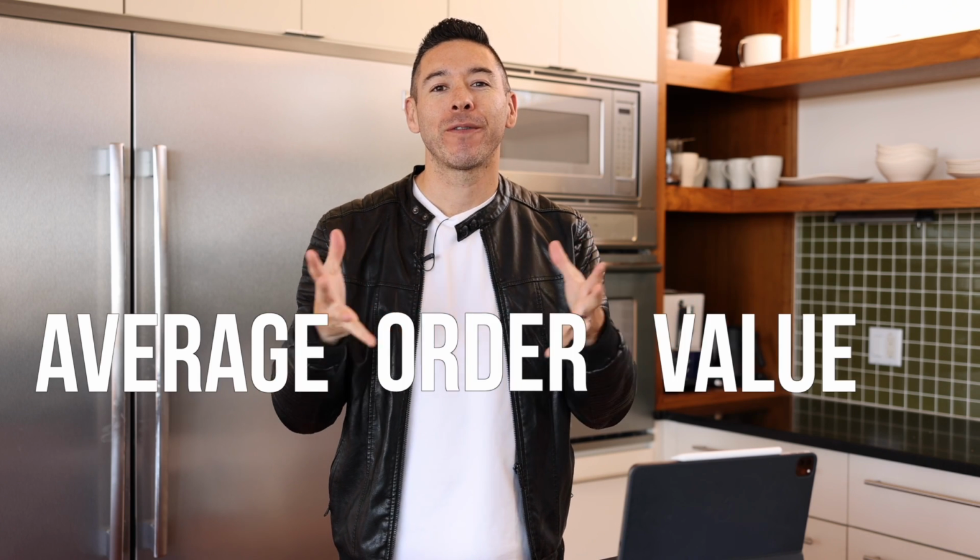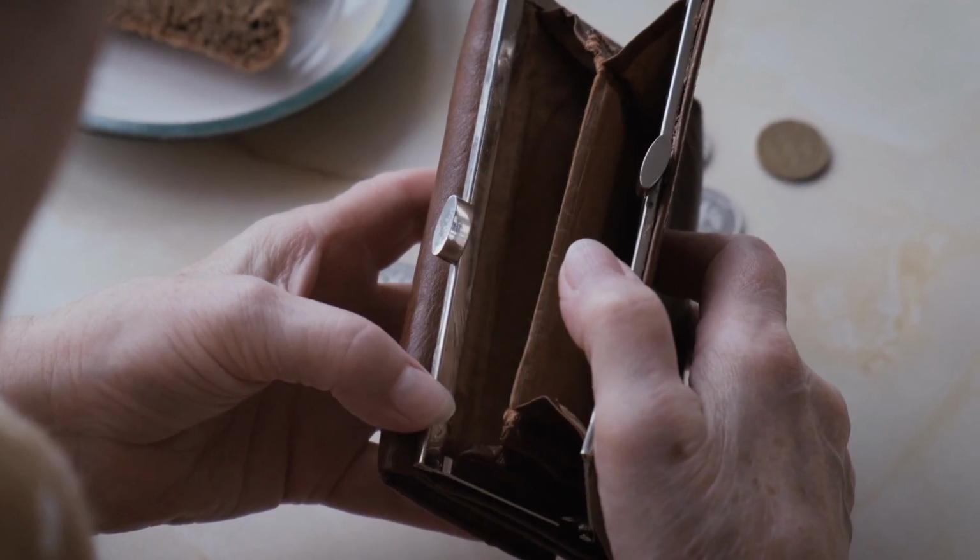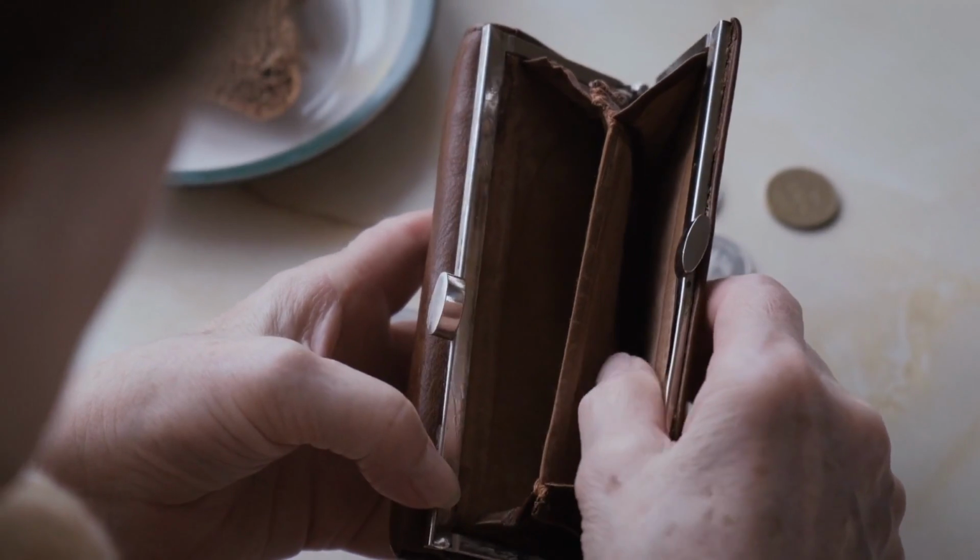Tip number 2, make sure you have a high AOV. AOV, which stands for average order value. You may be looking at promoting something like a lotion. Well, I don't know if there's a lotion out there that costs $100, so your commission will be super low, even if it is a high commission rate, like 50%, because you're selling a $9 or $10 item. That's not important. What's important is when the customer goes to that store, what's the average amount of the total cart value? Because that is what you're making your commission off of.